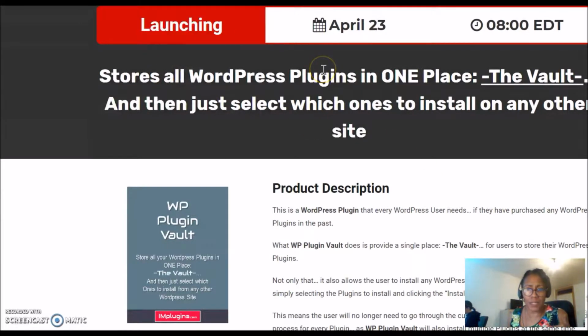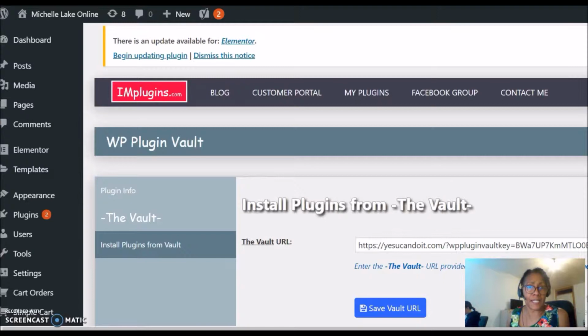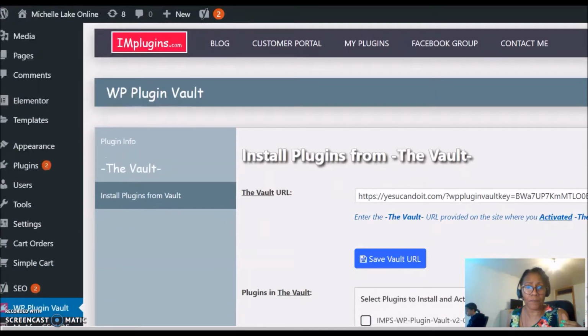So let's just cut to the chase, and I'm going to take you to the dashboard of the actual plugin to show you how it works. Now here is my main site where I have the plugin. See, it says it right there. And here you'll see all the plugins that have been installed on my site. Now I'm going to go back and forth in order to try to explain how everything works. Now here is another site, and I have also put the plugin on this site. However, this is the linked site, so it's going to be a little different.